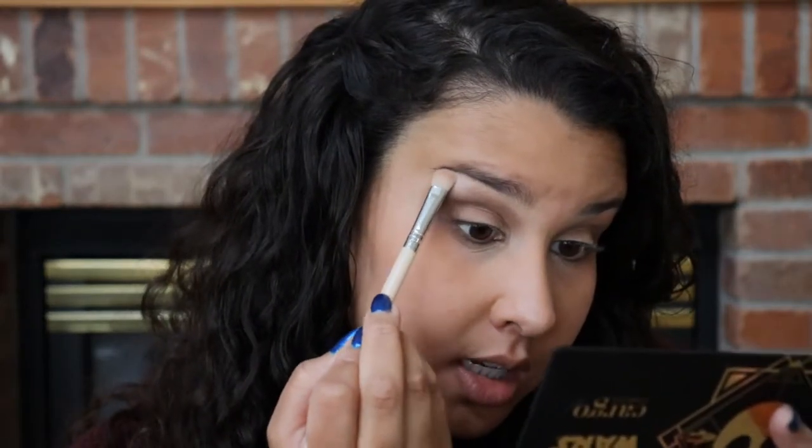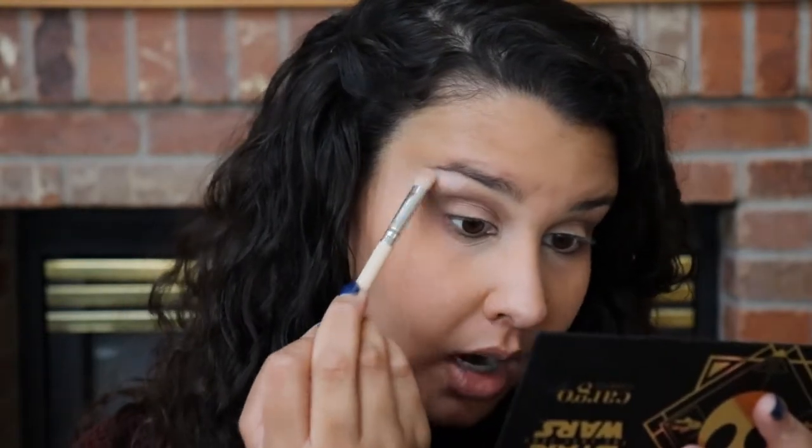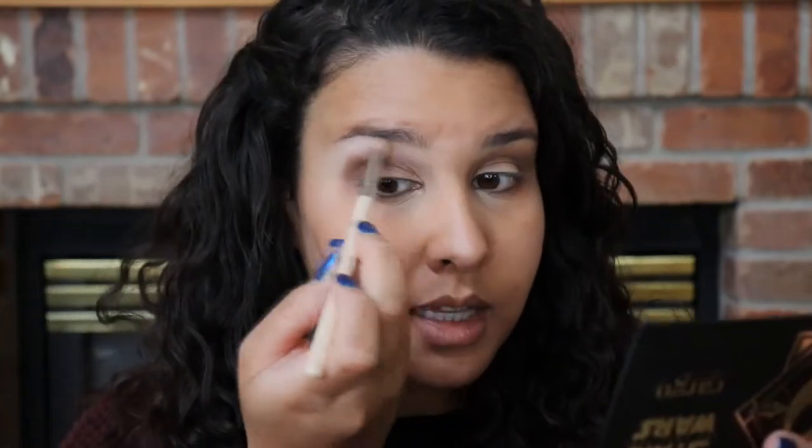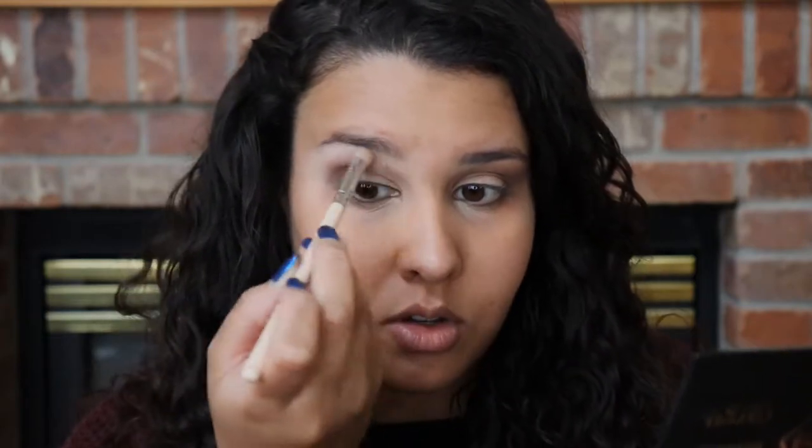And I'm going to go into this first light cream shade right here, shade 1, obviously. I'm going to take this on a pretty fluffy packing brush and start packing this under the brow bone. And once I have it packed on, I'm going to turn the brush sideways and start blending the edges. So blend shade 1 and shade 7 together. Okay, all right, so we got that down.